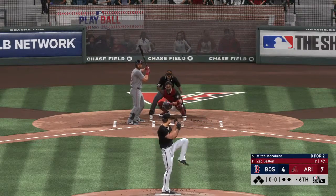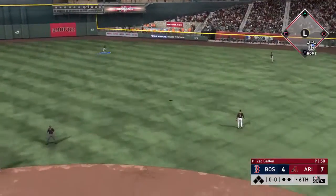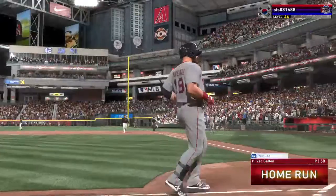He's ready. Here's the first offering. Moreland. He pulls this one high and deep to right center field. Gone to lead off the inning.